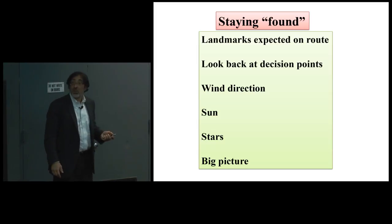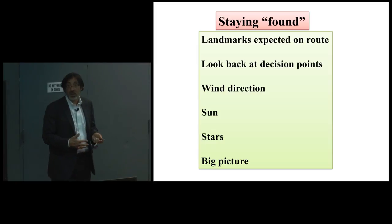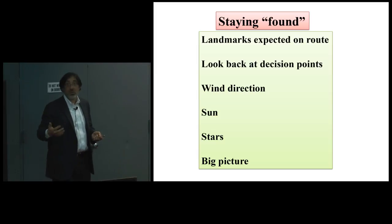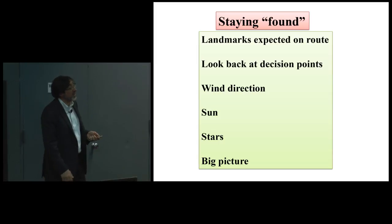Note the wind direction. The wind direction is usually pretty solid over some period of time, and this has saved my bacon when I've gotten fogged in, in a kayak, multiple times. The sun: if you start to pay attention to the sun, especially when it's close to the horizon, it will give you a good reference. How many hours is it before sunset? And if you know your latitude, you know roughly the path that it will take when it sets.